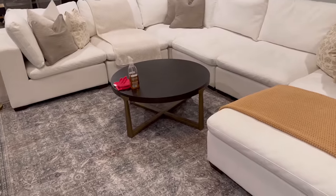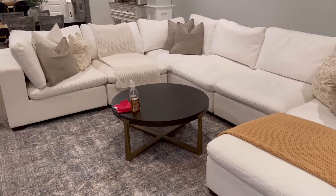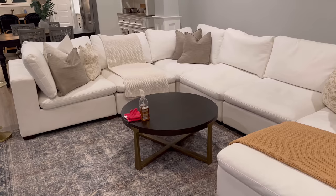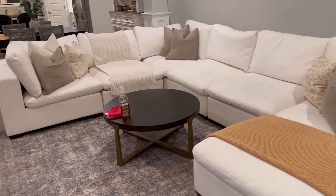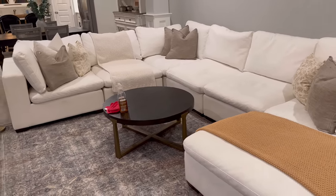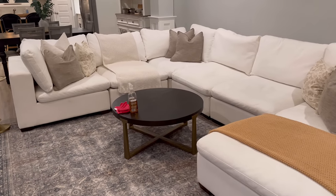Anywho, I personally love this couch. I love it, but if you have pets or kids or a husband, I would not recommend getting a white couch because yes, it looks beautiful and it's very comfortable, but it gets very dirty very easily. I'm just gonna show some close-ups. I didn't really get into the cleaning, but you can see where I tried to get this little orange stain out.